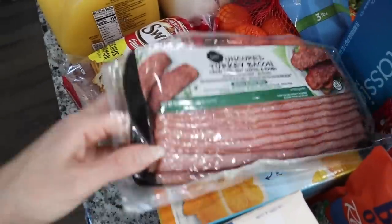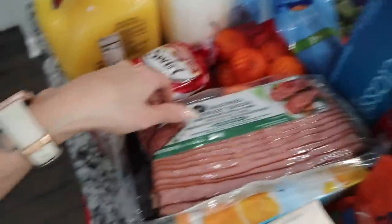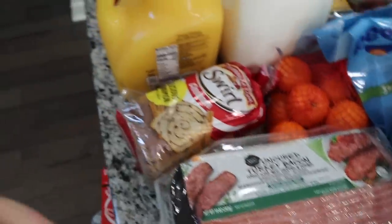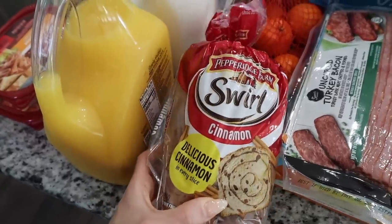And I also really love my turkey bacon. I'll have it in my omelets as well, by itself, and sandwiches. I could even do a wrap with the turkey bacon in the air fryer too, which is really, really good. And then Harlow and Scarlett both love the cinnamon bread by Pepperidge Farm, the swirl kind.